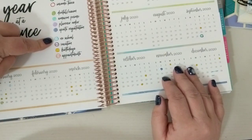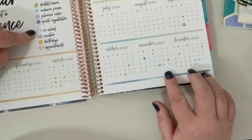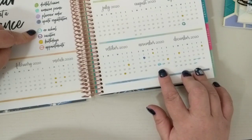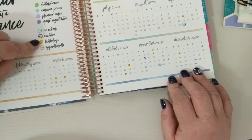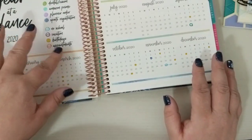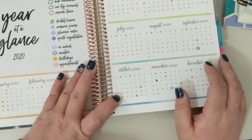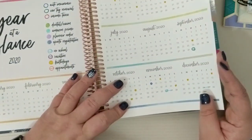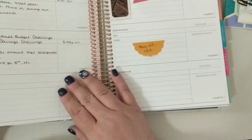Then we've got no school, and I've got a couple here. I have to look up all the dates again because I can't remember all the holidays. But the regular ones, and then vacation, birthdays, and appointments. And those are any appointment that's not dental or vision. Like Declan goes to the ENT every 6 months, and then he's going to start going back to the allergist here soon. And so those appointments.